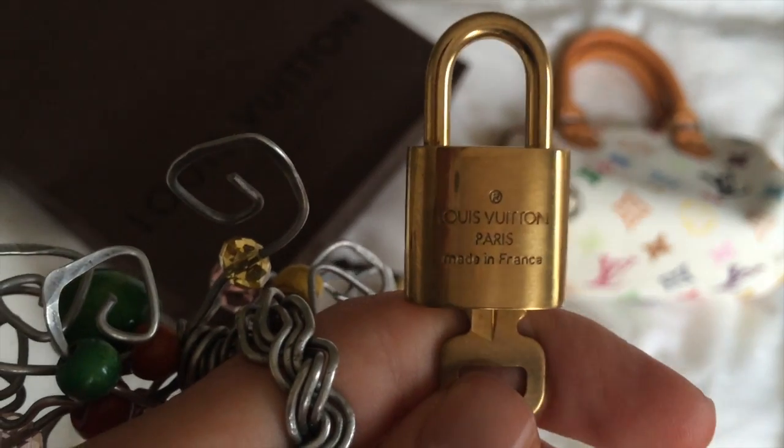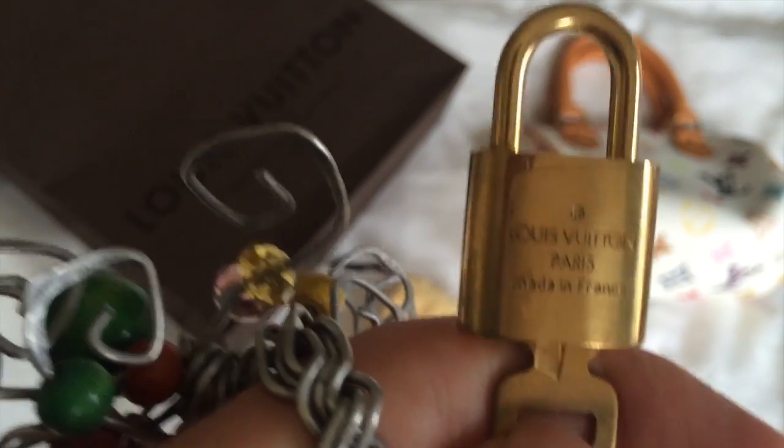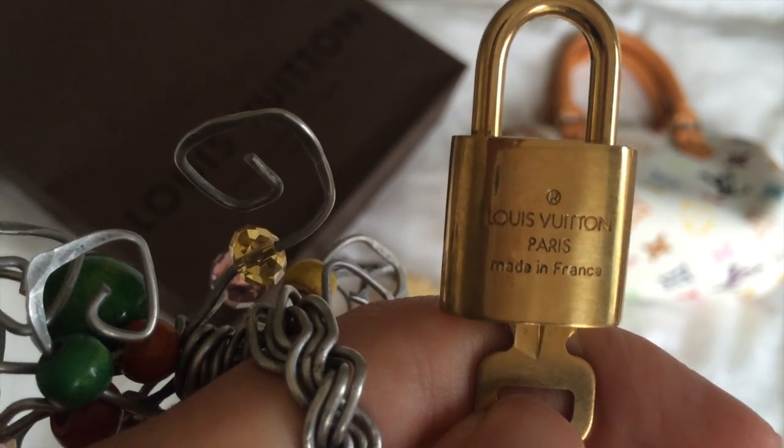Okay, so here's a beautiful little tiny dust bag. So I can probably say I have the smallest Louis Vuitton bag and smallest dust bag, which is somewhat of an achievement, I hope. Okay, so I couldn't focus before, but you can see here I've focused in on the key lock. How nice is this engraving? Louis Vuitton Paris, made in France.